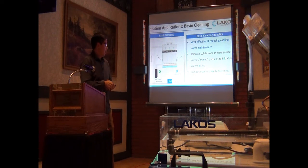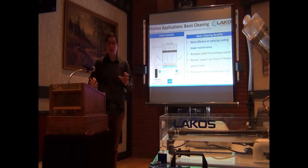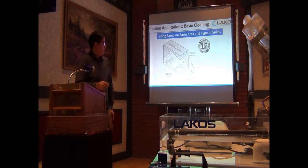It does help reduce maintenance and downtime inside your cooling tower. As previously mentioned, it gets about 80% of the dirt and debris out of your cooling tower, so it reduces the amount of time once or twice a year where you have to go in and clean out your cooling tower. Here we show how this is typically done.